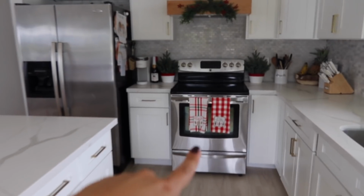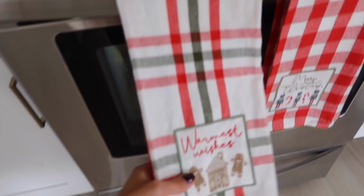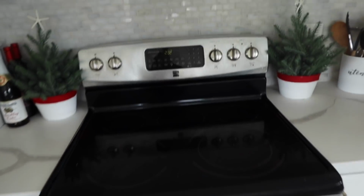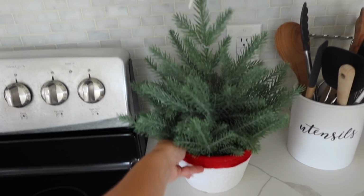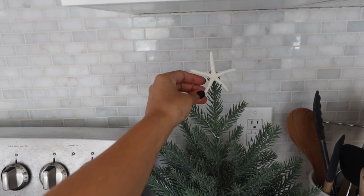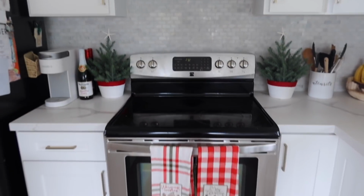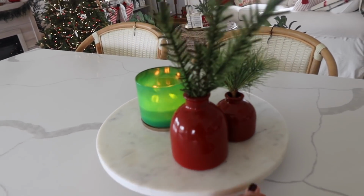on the hood. And I brought these dishcloths from Ohio because I just love this plaid. I feel like it's very classic between the buffalo check and the red, white, and green plaid. And I love how it's a lot of white, so it's very bright. And I got these trees from Walmart, I think it was last year. And I was trying to make things more island style, so I hot glued the little starfish to the top of them, so that they can be balancing out the decor here in the kitchen.